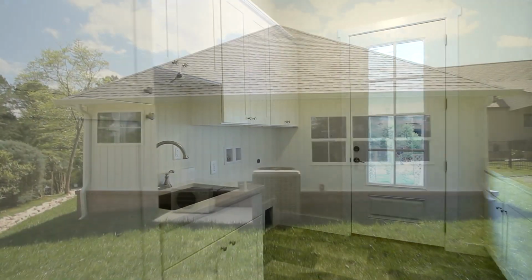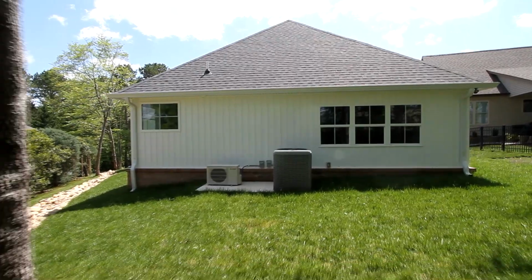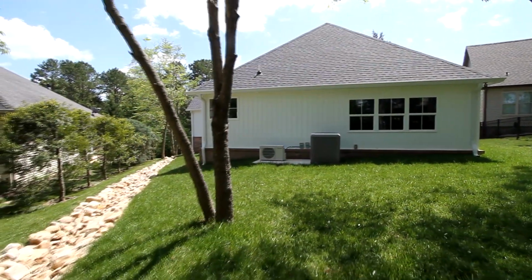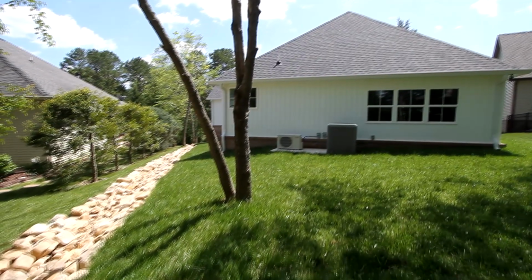You should schedule your private tour of 157 Depew Drive in Tellico Village with Bill Cooley or Travis Hardy Jr. at Lakeside Real Estate Group.